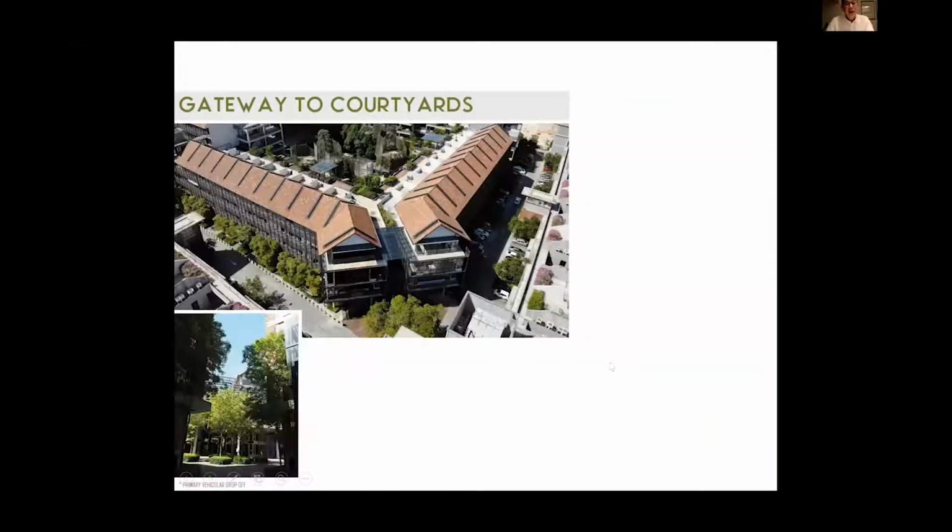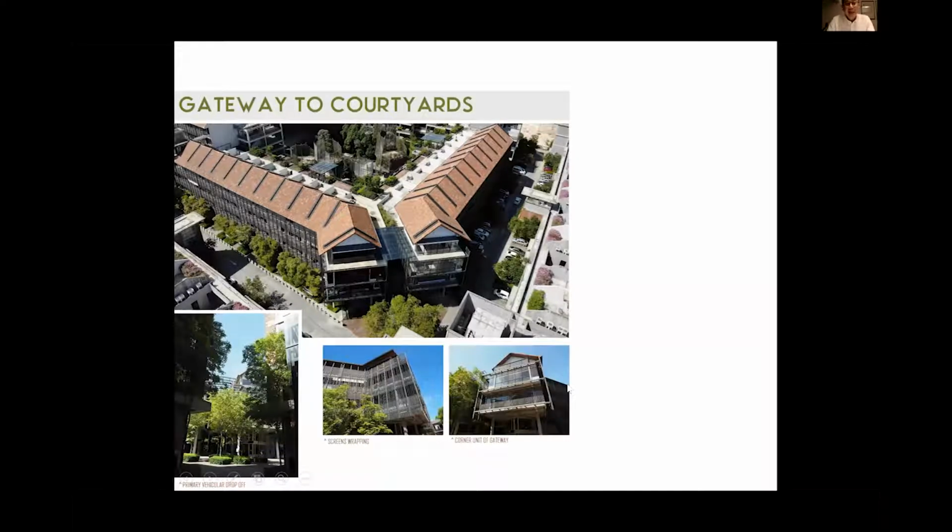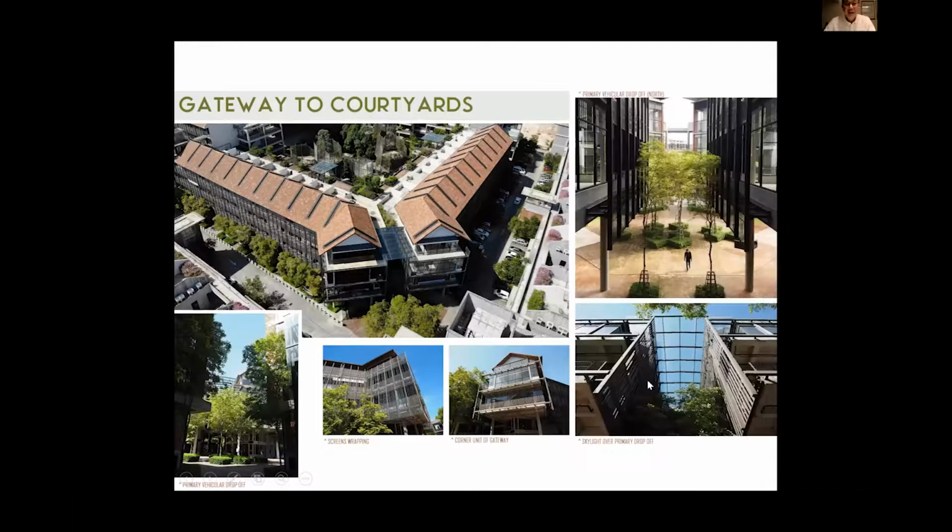Then we come to the gateway, the main gateway to the courtyards. Again, we avoided the covered carport. So you're actually going to drop off in the open with the green. And as a pair of gateway entrances, this reminds me of, say, the piazzas in Italy, or Del Popolo, where you have two towers. And as you enter through these two main buildings flanking the entrance, it's as grand as the gallery in Milan. You know, it's tall, it's inviting, it's full of trees.